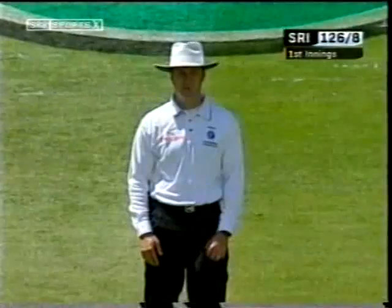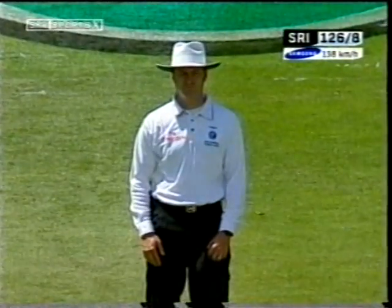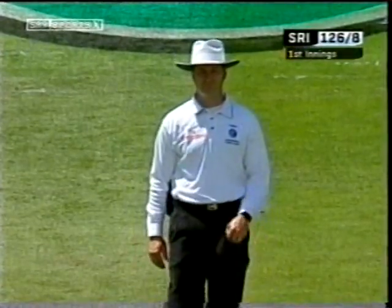Oh, there's a big shot here. All of them have gone up, and they're asking for a caught behind off the glove. McCullum adamant, and Simon Torfel not so.